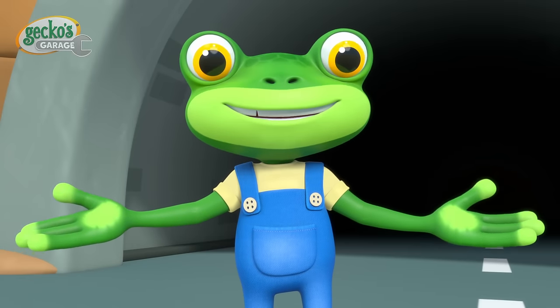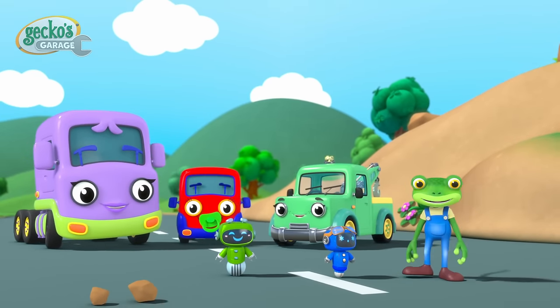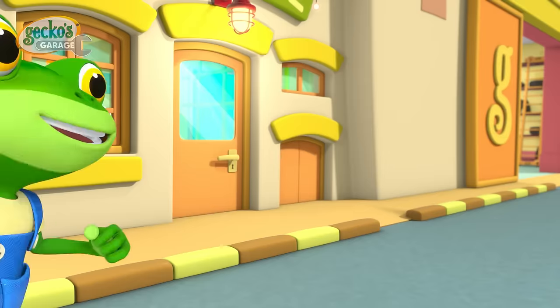You were so strong! Mummy Truck saved the day! I'd better call Eric the Excavator to clear away all these rocks! See you all soon for more fun and adventure at Gecko's Garage!